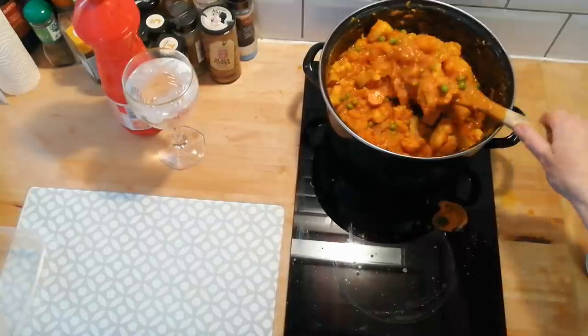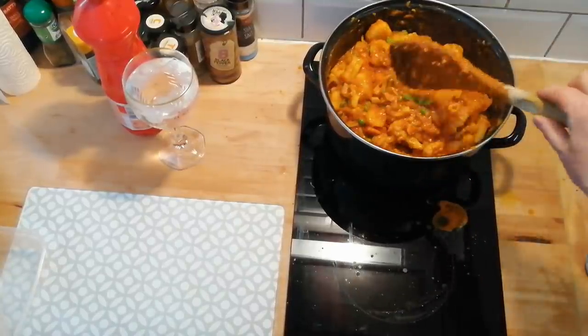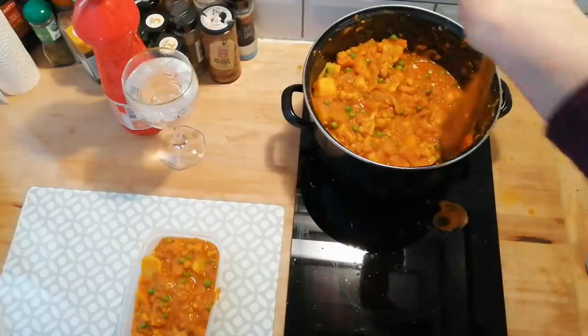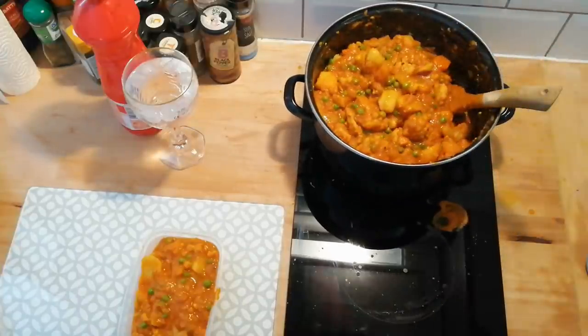Now this, I will probably serve with tandoori chicken, which I've shown you before, and some basmati rice. If you did want to eat it straight away, you could just cook the vegetables slightly longer. But this is sort of al dente. And now I'm going to freeze it, in individual pots, actually, just like a takeaway.